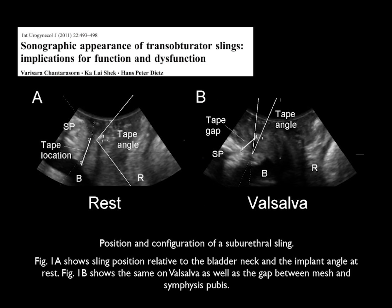We can get some interesting data from looking at slings in terms of where they are along the urethra, in terms of how curved they are, in terms of the tape gap, the sling tape gap, which we measure on maximum Valsalva, the gap between the symphysis pubis and the sling. And that is something that is clinically enormously useful. So you got a sling, and maybe something went wrong, or maybe it was done by your newest trainee, and you just want to know, or the trainee may want to know whether they've done it like the boss does it. Well, just look at it.